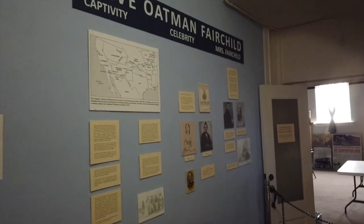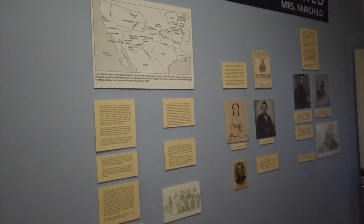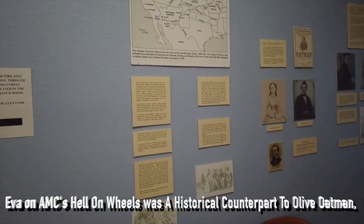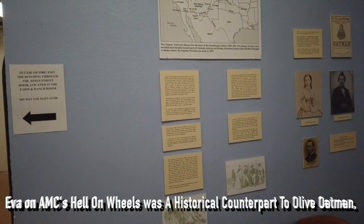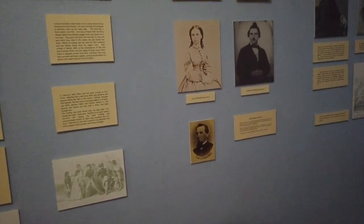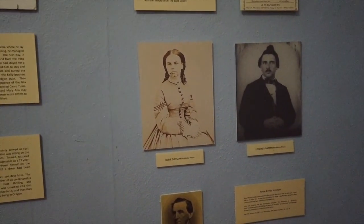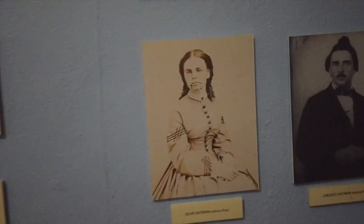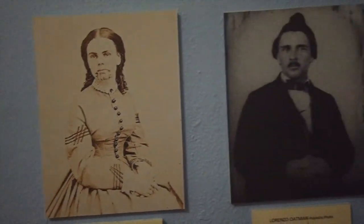Olive Oatman Fairchild. Captivity celebrity Mrs. Fairchild. I think she was in a movie, Hell on Wheels, I think. Not a movie, a TV series. I believe, I wonder if she was that character. And of course, you know, a lot of that stuff wasn't true. It was embellished. But I wonder if that was her character. Not really sure.